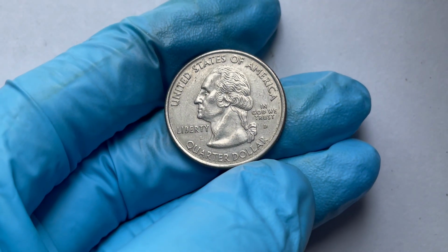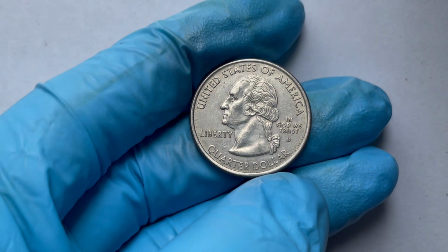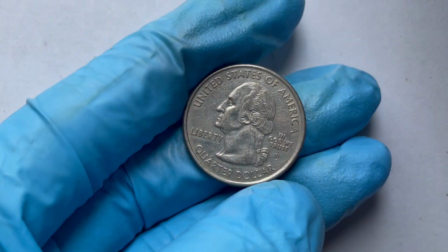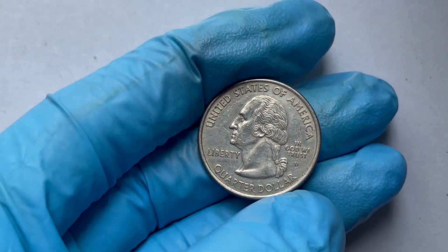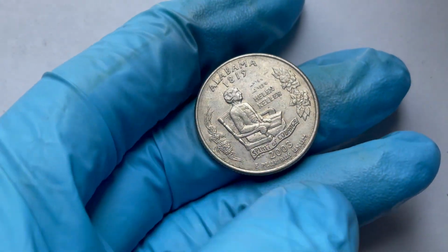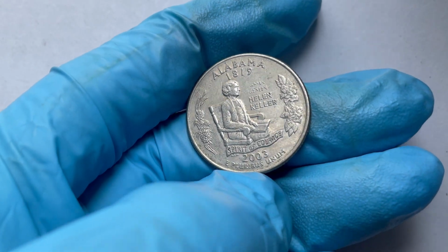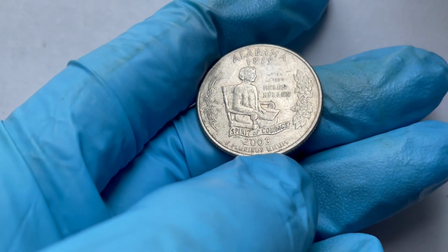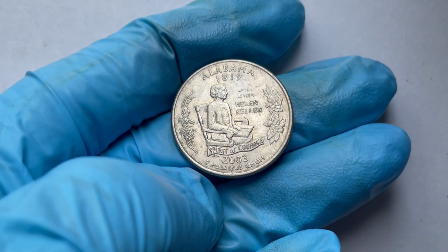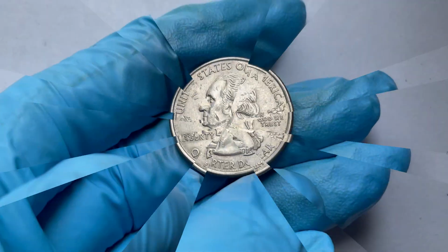The 2003 P. Ellis Island Washington quarter, a coin that could be worth millions. Remember, treasures like this are literally hiding in plain sight, waiting for someone like you to find them. Whether it's checking your pocket change, digging through old piggy banks, or raiding your grandma's coin jar, you never know what you'll discover. And about my parking meter tragedy, let it be a cautionary tale. Always check your coins before you spend them.